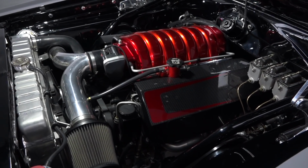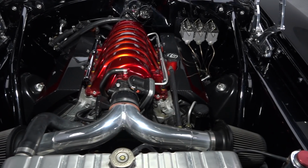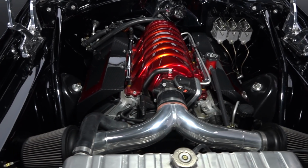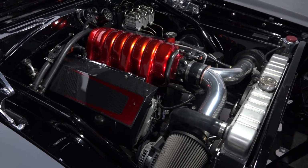Lift the hood to reveal a modern 6.1-liter Hemi that's a refined take on old-school muscle. It sends power through a Tremec 5-speed back to an 8 3/4-inch axle with a Sure Grip differential and 355 gears.